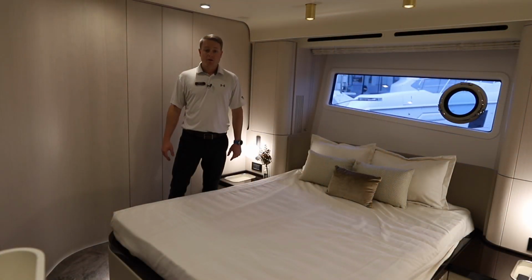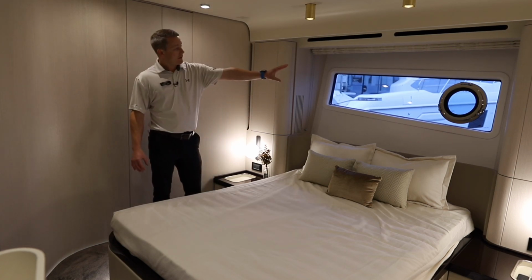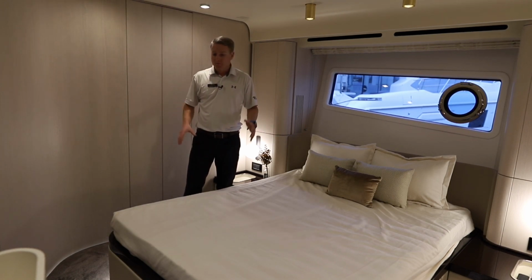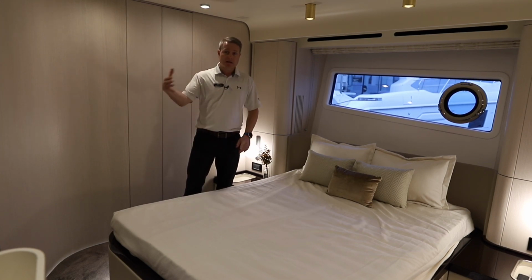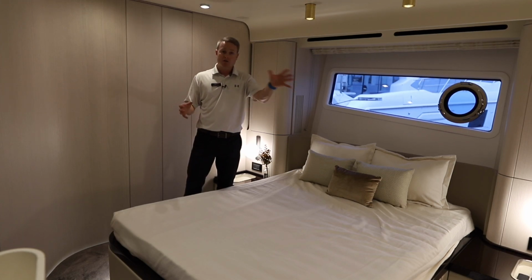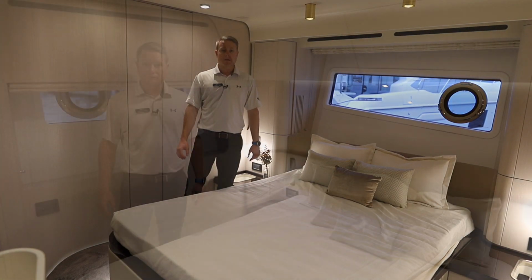VIP stateroom forward. Really, really great use of space, something you don't see in a lot of boats this class. Opening port light, lots of room, lots of light, lots of headroom, and again, really all one level, so it's very, very easy to navigate throughout. Television, again, tucked in nicely behind the glass. Gonna have a Bluetooth soundbar in here, ensuite head. Again, everything you need to make your guests really comfortable for the weekend.